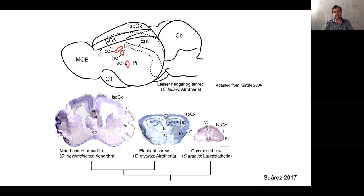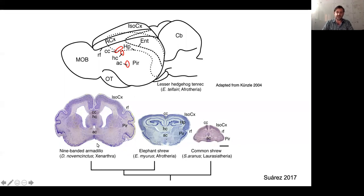So in a number of basal placental mammals, most of the cortical areas are not the neocortex or isocortex, but roughly piriform or olfactory. Here you can see on the left at the bottom an armadillo, and you can see a huge piriform cortex that's also gyrencephalic, as well as olfactory tubercle and other areas. The rhinal fissure, shown here with letters RF, indicates the limit between the paleocortex or piriform cortex and the neocortex or isocortex above.